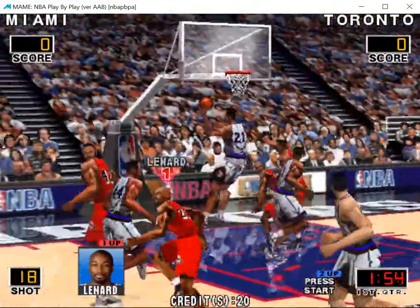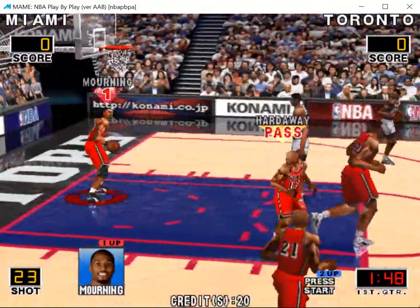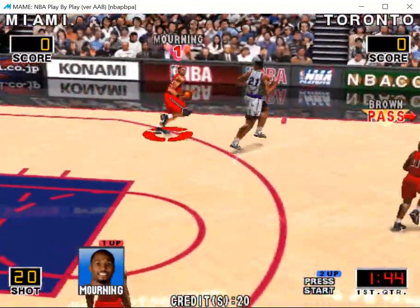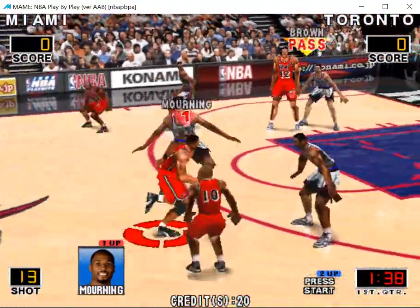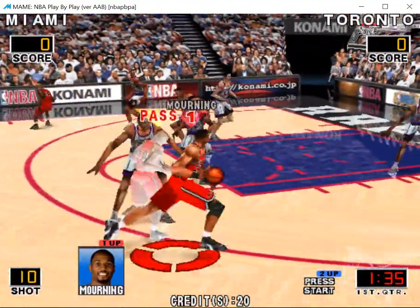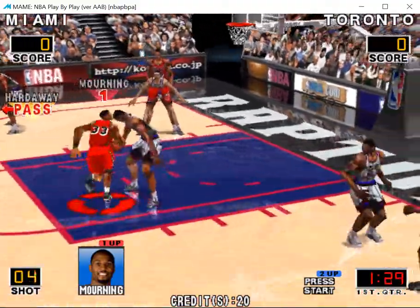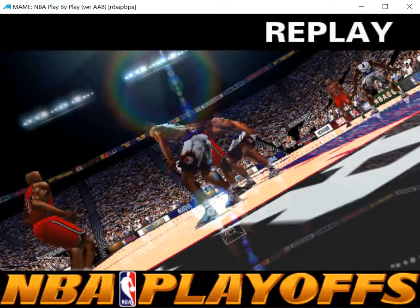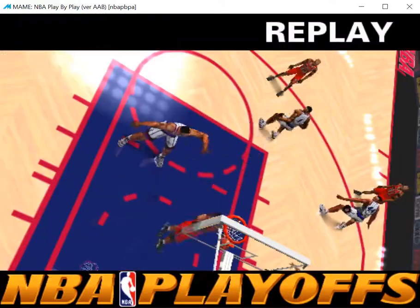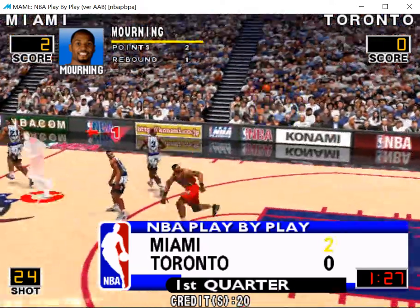Here's the alley-oop, throws up a wild shot. Rebound by Horning. Shot clock running down, under five. Horning in the paint with the thump. Take a little look at the replay. We get back to the game.